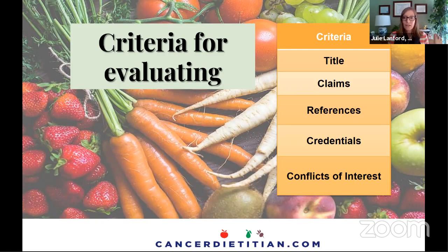Criteria: look at the title, see if it's sensationalized or not, look at the claims, the references, credentials of the author, and if there's any conflict of interest, because if they're getting a kickback from the article, that's kind of giving you a sign that they might not be unbiased.